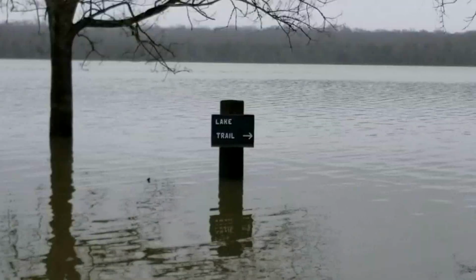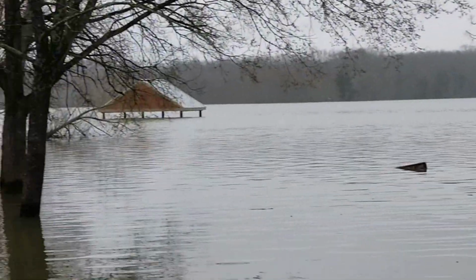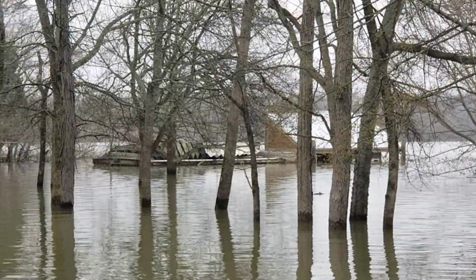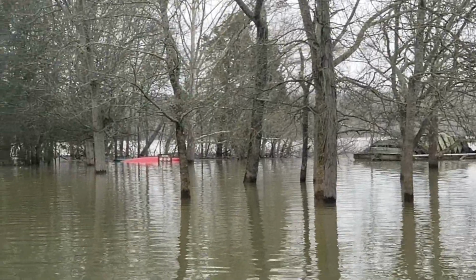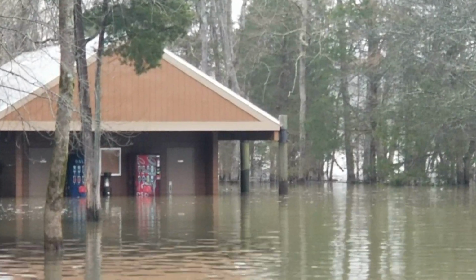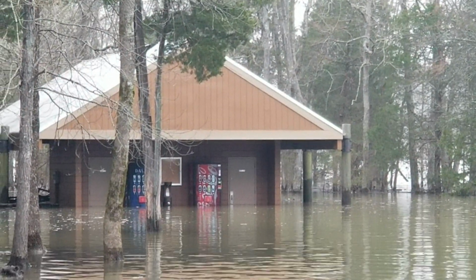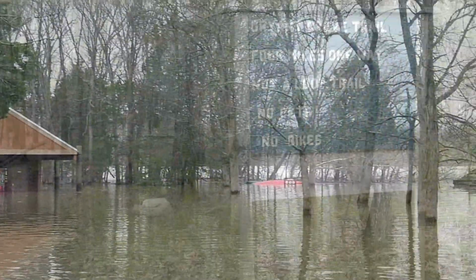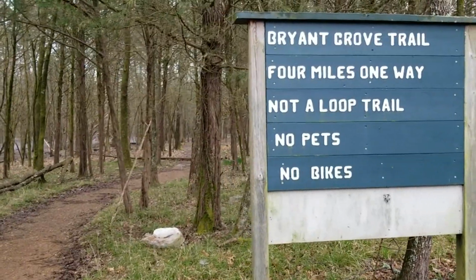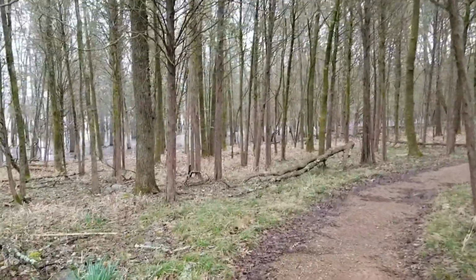Yeah, I'm not going to make it too far on that trail. So I don't think I'll get anything out of those vending machines today. So this here is the Bryant Grove Trail, 4 miles one way. I'm going to see just how far I can make it before we run into water.